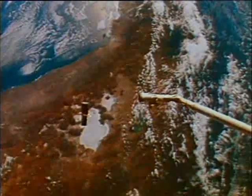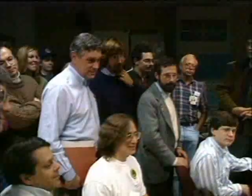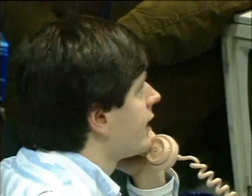Soon after deployment, Hubble would make front-page news all over the world, but it would not be the news the astronomers expected.